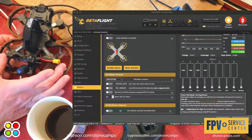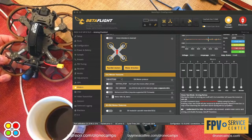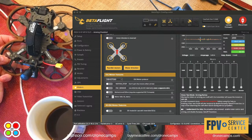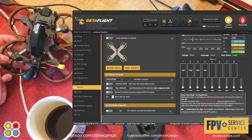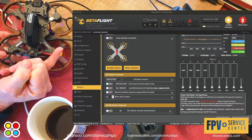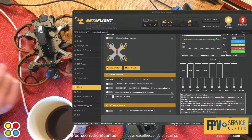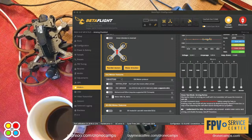Because if you only have two props on back here and no props on here, the flight controller can freak out and throw the quad onto the floor. And that's what happened to me when I was setting up the Cinehawk 3.5-inch. It chopped the tip of my pinky off. I had to go to the ER. But Emax was so cool. They paid for my medical treatment, which was super nice.